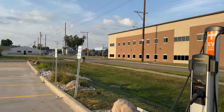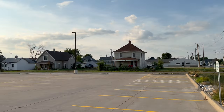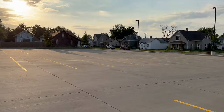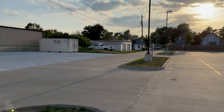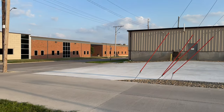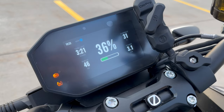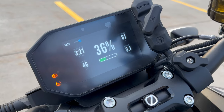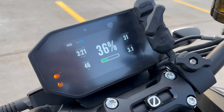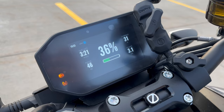This place is a lot more barren than the last place was. It's basically a little parking lot surrounded by houses and basically nothing else. Nowhere to buy anything. Okay, I'm going to call it right here. 46 miles of range. That should be about 8 extra miles. That should be a good buffer to make it home. Wish me luck.